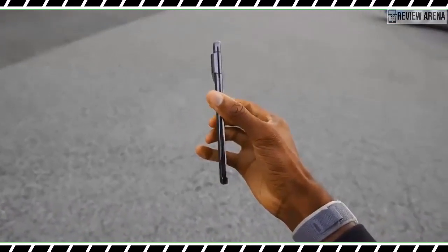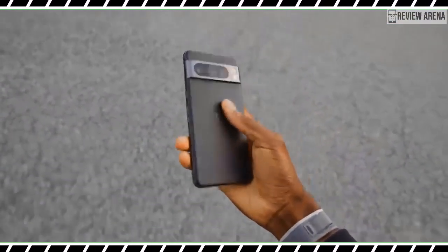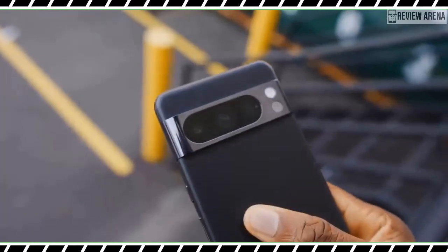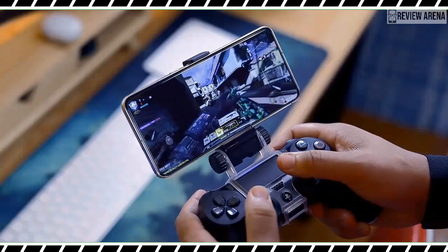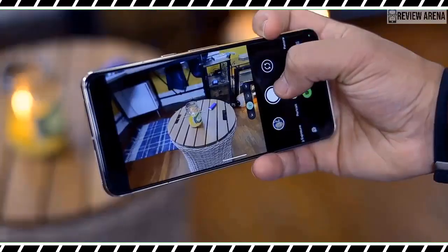Beyond that, the Pixel 8 Pro's design doesn't look radically different. It feels good in the hand, seems solidly constructed and features the same IP68 rating, all of the qualities I expect in a premium flagship phone.